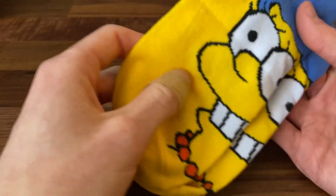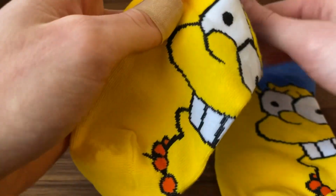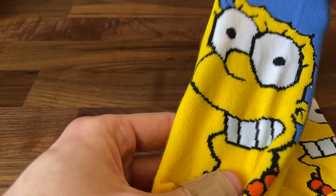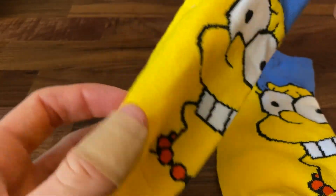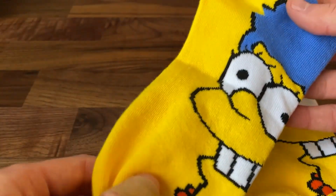I liked them. I liked how bold they were. I liked the big Marge on. I liked the little blue trim on the top. And you can tell that's Marge. That's a pretty good print of Marge. Or not print, but a sew of Marge. I like it. I just think they're neat. I will, of course, show a photo of these on because you must see them. You have to see them in action.